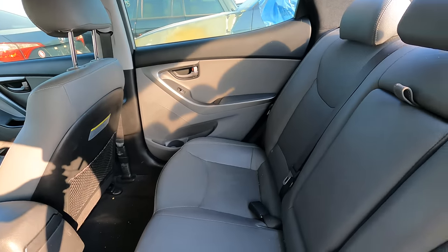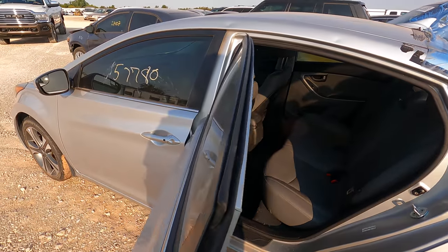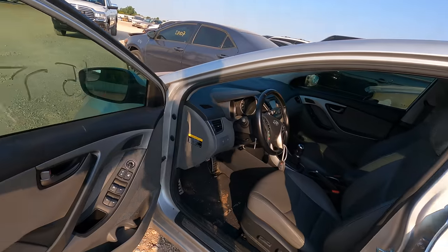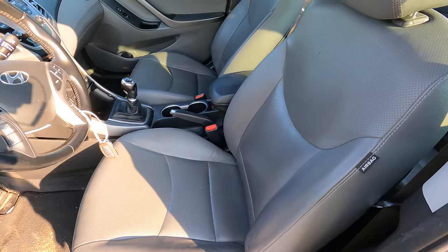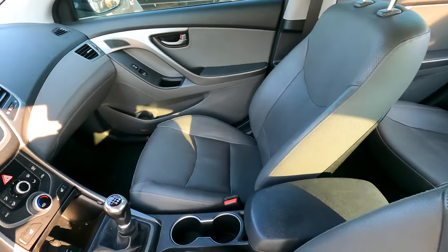The interior looks to be in really nice condition. Somebody already cleaned up the majority of the glass, which is nice. There's still some work to be done, but it looks nice. Okay, you've got that leather interior. Yes, that's a pretty rare option on a Hyundai Elantra. I can tell you that right now.